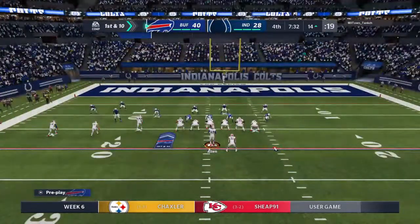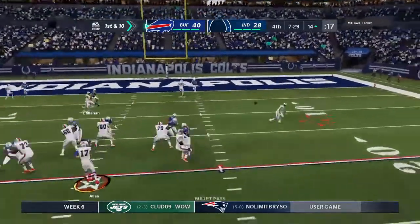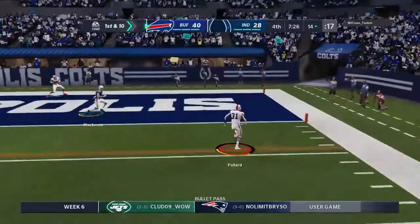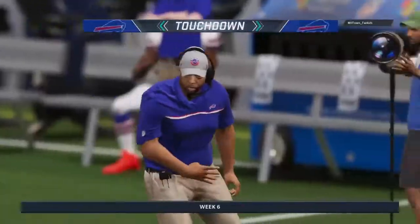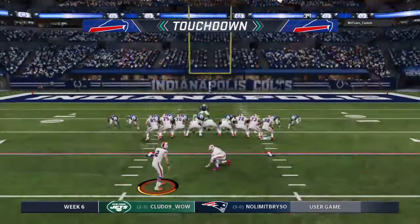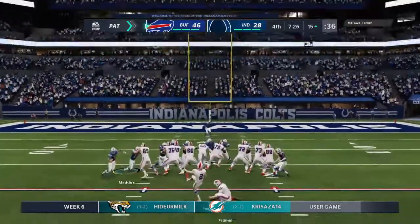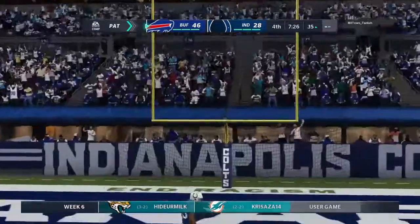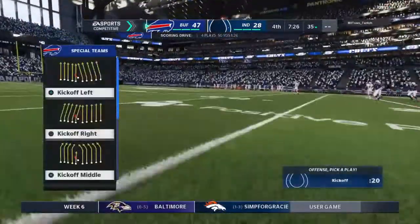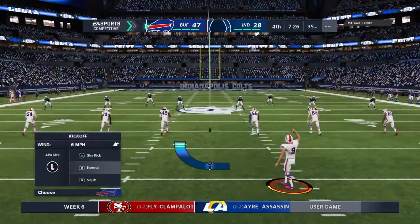Here's a 1st and 10 at the 14-yard line. Inside the red zone here. They'll look to throw. Looking for his running back, and he's got it. And he'll take it into the end zone for a Buffalo touchdown. A 14-yard touchdown. And the Bills will add on to their lead. The extra point is good. And he puts it through. Makes the score Bills 47, Colts 28.